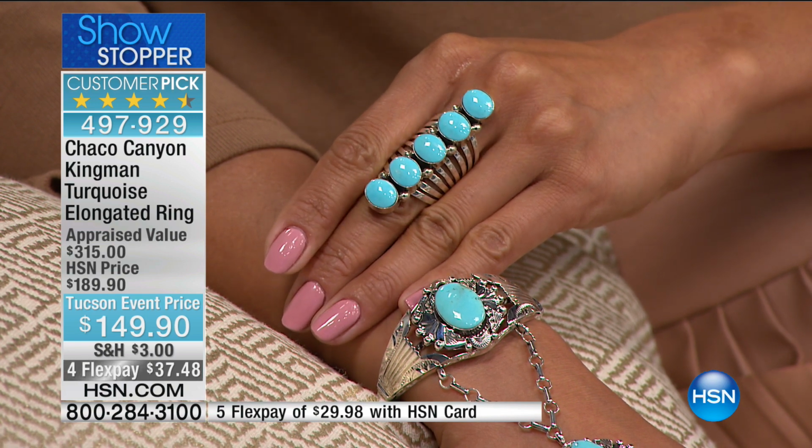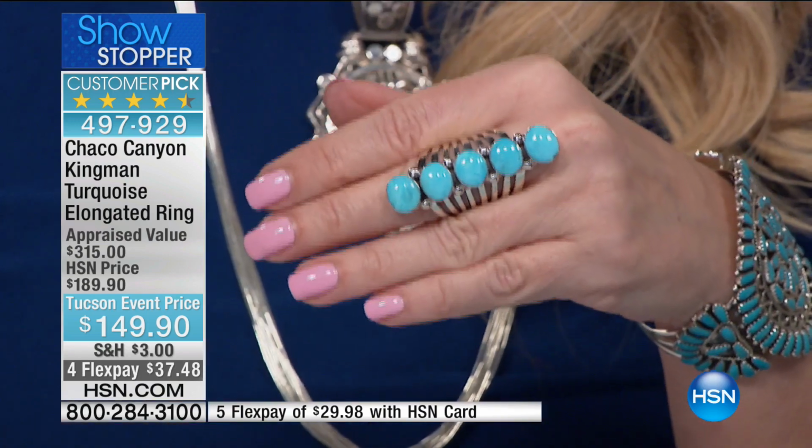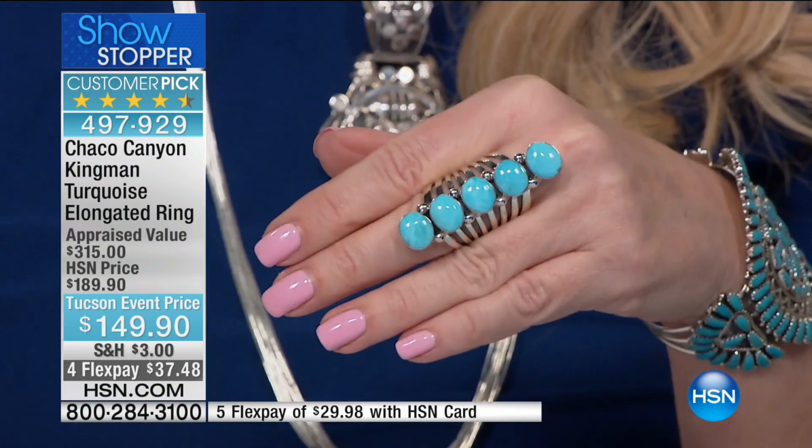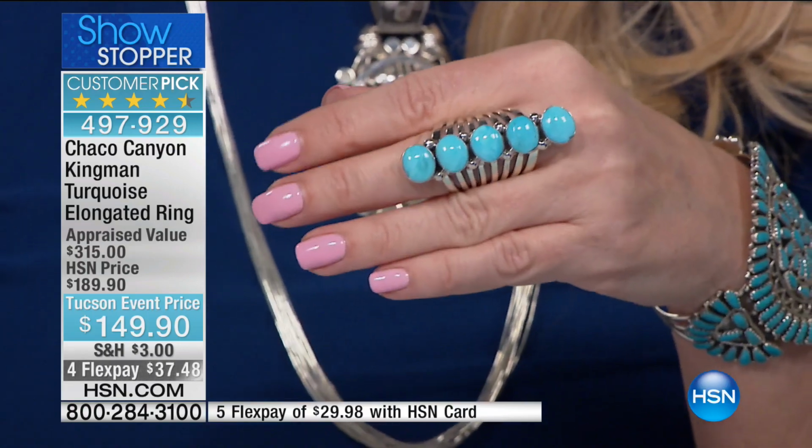Well, here you've got lots of turquoise, and it's that beautiful Kingman turquoise. Now, the great thing is at this very moment, I have size 6 through size 12 available, so every single person out there can get their choice of sizes. So this could be worn by the gentlemen as well as the ladies. If you are looking for big and bold and you want one ring that's going to be that focal point, that center point of your entire Southwestern jewelry collection, this for sure could be it.